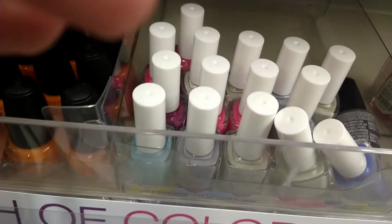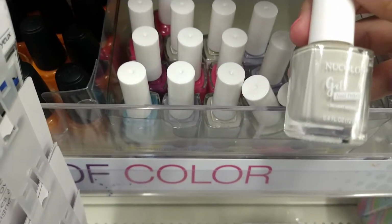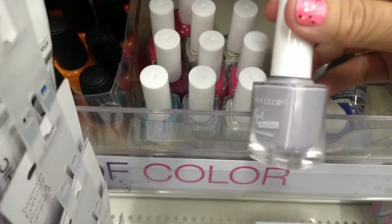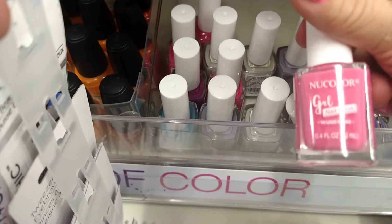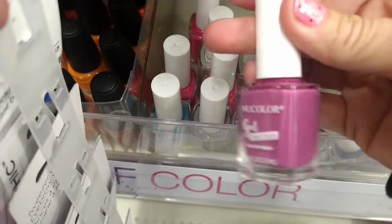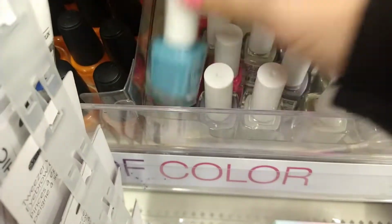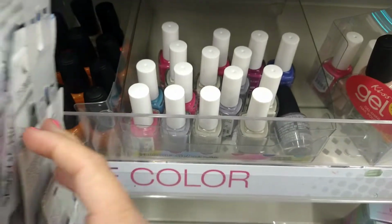Okay, I see some more polishes here by New Color Gel Nail Polish. So they have it in this light gray color. They have it in this lilac. It's almost like a lilac color, but on camera it's looking gray. They have this beautiful pink. I see this purple one, they have this glittery blue one, and then this light teal color one. So those are new as well.